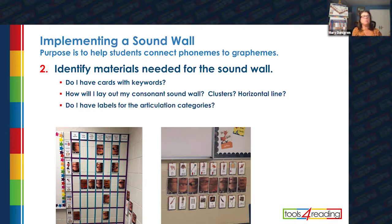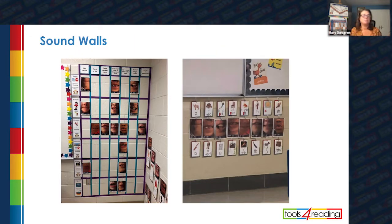Do you have labels? So again, on the big chart, you can see the cute signs that she's used for stop and nasal and fricatives. And she's put across the top of the chart, what are you doing with your tongue, your teeth, and your lips? And how am I going to build in articulation supports? Do you have mirrors? Do you have pictures? What else can you do to support that?